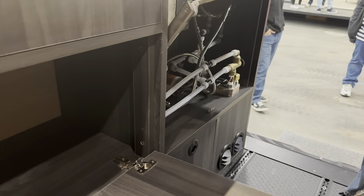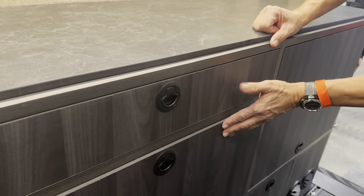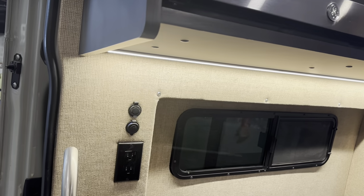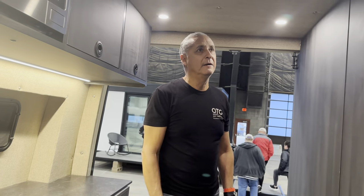Water system, heating system. So it runs off solar or both solar and battery? It can run off solar. When we get back, we're going to put solar up on top of the pop-up. We have 200 amp hours now. We're going to add another battery, which is 400 amp hours, which is plenty.